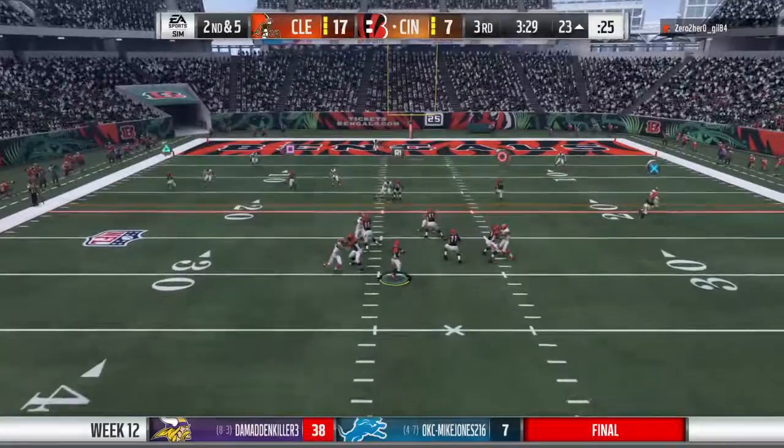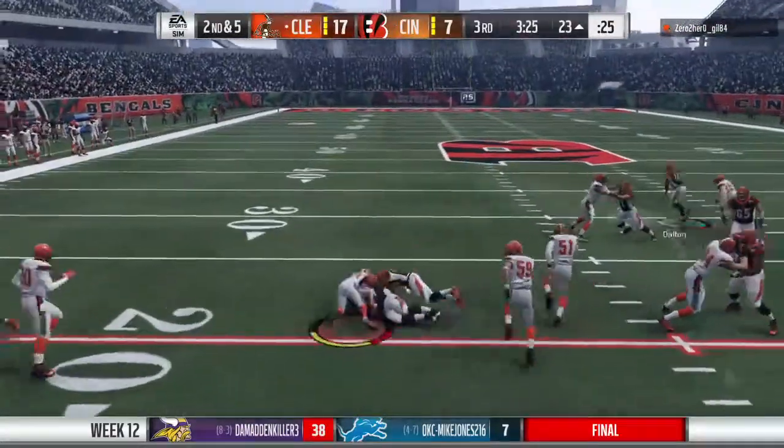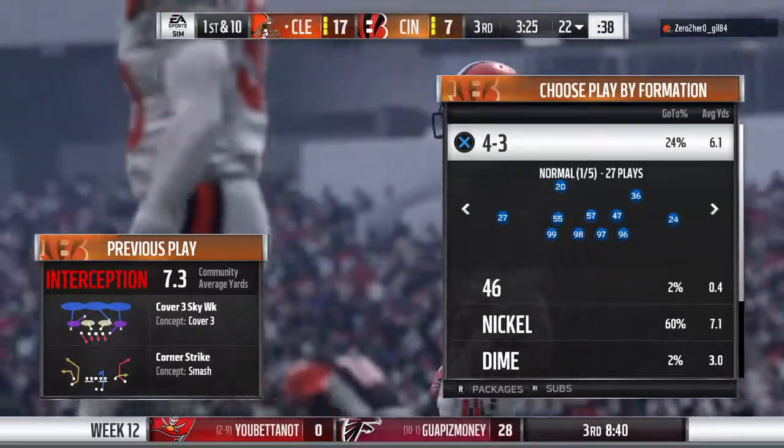From the gun, Dalton. Looking for Green, and it's intercepted. Picked off. It's the Pro Bowl corner, Joe Hayden, with it. And this one will be brought back to the 22.